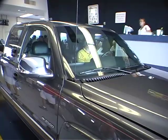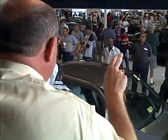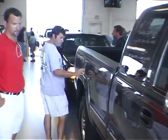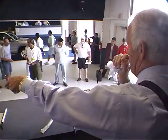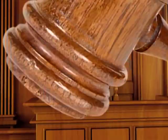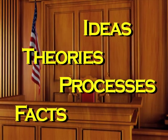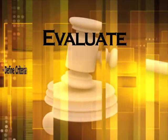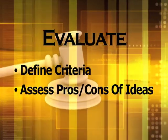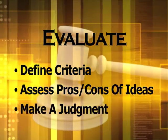When professional car buyers bid on used vehicles at auctions, they first evaluate them on a set of criteria. What's the mileage? Is it clean? Does it have a lot of dents, etc.? Then the bidder makes a judgment on the vehicle's value. You'll do the same thing on an exam, but you'll be making judgments on ideas, theories, and more. You'll define a set of criteria, use the criteria to assess the pros and cons of the ideas or theories, then make a judgment based on your overall assessment.